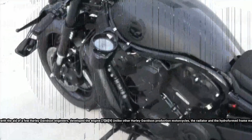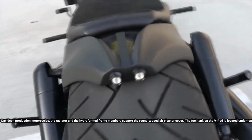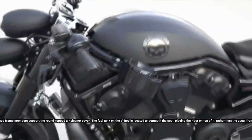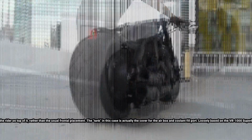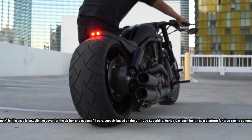Unlike other Harley-Davidson production motorcycles, the radiator and the hydroformed frame members support the round-topped air cleaner cover. The fuel tank on the V-Rod is located underneath the seat, placing the rider on top of it, rather than the usual frontal placement. The tank, in this case, is actually the cover for the airbox and coolant fill port.